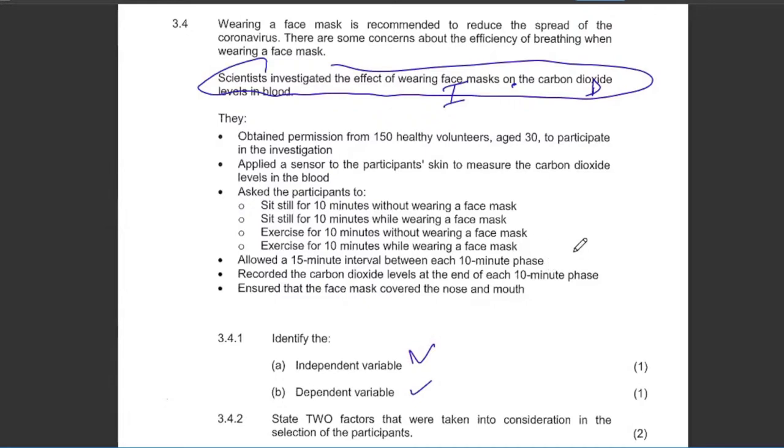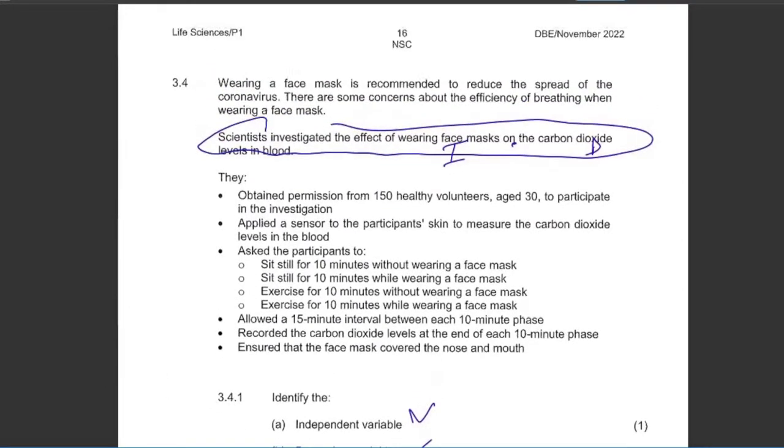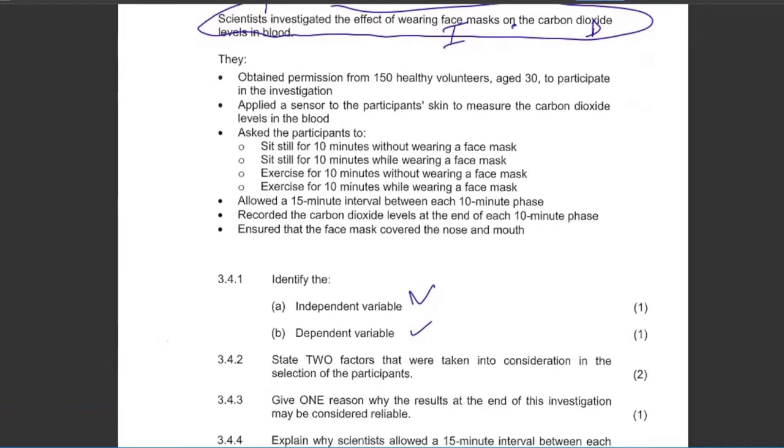Then they are saying state two factors which were taken into consideration when they were doing this investigation. Here they say that they obtained permission. First of all, you have to get the permission. But what did they put into consideration? Which kind of individual were they looking at? Check.